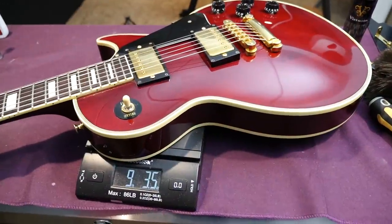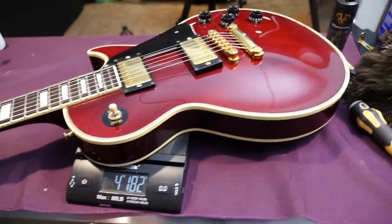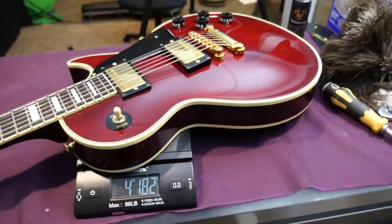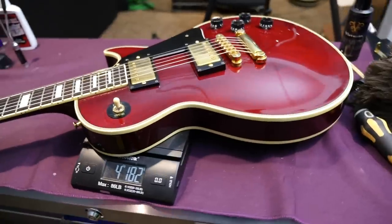This one weighs 9 pounds, 3.5 ounces. So it's not overly heavy, but it's not too light for a Les Paul. It's like right where you would expect. And honestly, slightly under what most of the Gibsons of this era would weigh. They average about 10 pounds. So let's go ahead, plug this thing in and hear how it sounds.